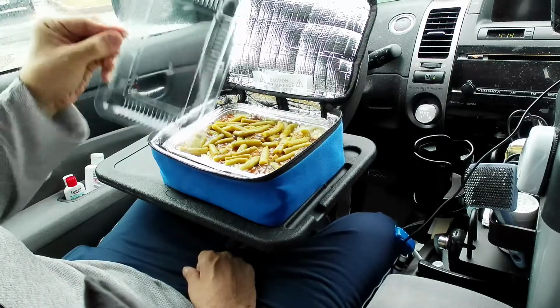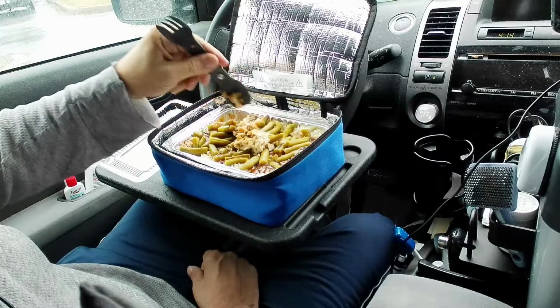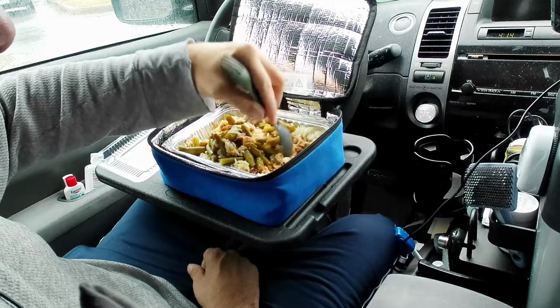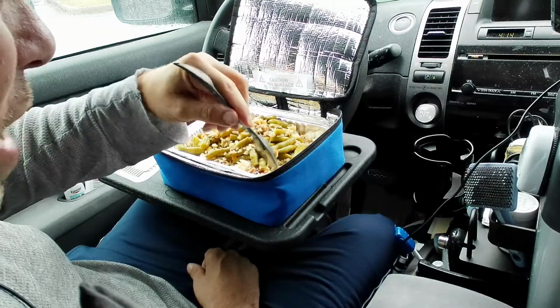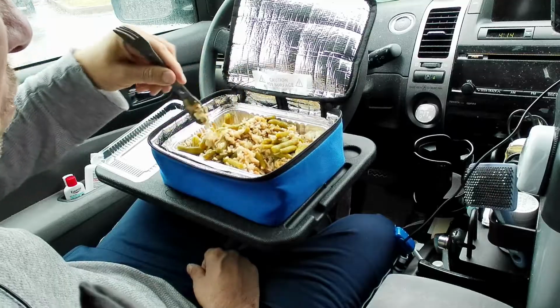Yeah, so that's pretty hot, guys. Let me try and stir it around so maybe you guys can see some of the steam here. But this is a fully ready, delicious meal. And like I said, guys, I was in there for about 50 minutes, but I hope that you guys know how I prepare my food now in the car.